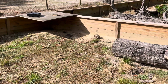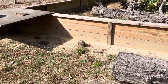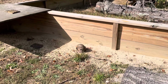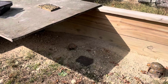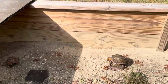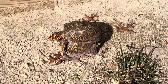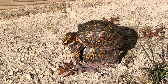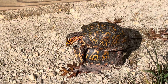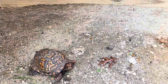Got some box turtle breeding activity here. He's like, come on, girl, come on. Yep. Hey, buddy. Hey, buddy, what are you doing? He's like, aw, Dad, come on, not now. Sorry, buddy. Go ahead and bite her on the head. How you doing? Norbit, how you doing?